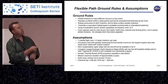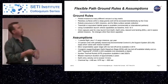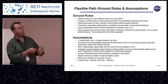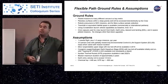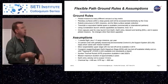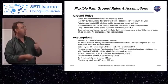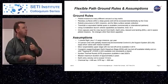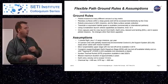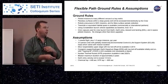We were using all the Constellation launch vehicle stuff that had been designed at the time, circa 2009. We were using the Orion capsule. We were presuming there were going to be a lot of robotic precursors, meaning we were going to send missions to these places before we sent people, to check it out and understand what was happening. We assumed one crewed flight, a crew of 3 to 5 people, that later in the 2020s we would have nuclear thermal propulsion available if we needed it, and that our maximum mission duration for the crew was 2 years.